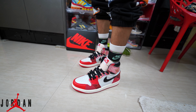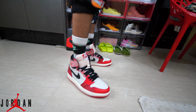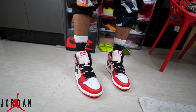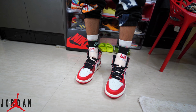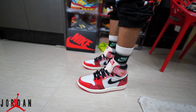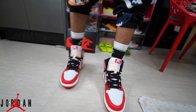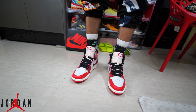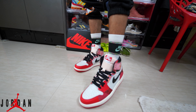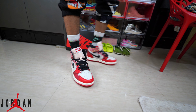Okay, let me talk about the sizing. My true size is UK 8, but I just ordered UK 9 because I didn't want to take a risk on importing from Singapore to India. And I feel a little bit loose because I got one size up. I should have gone for 8.5. Guys, you can go true to size, then it fits perfectly. You can use a shoe degreaser so that you won't get much squeezing on your sneaker.